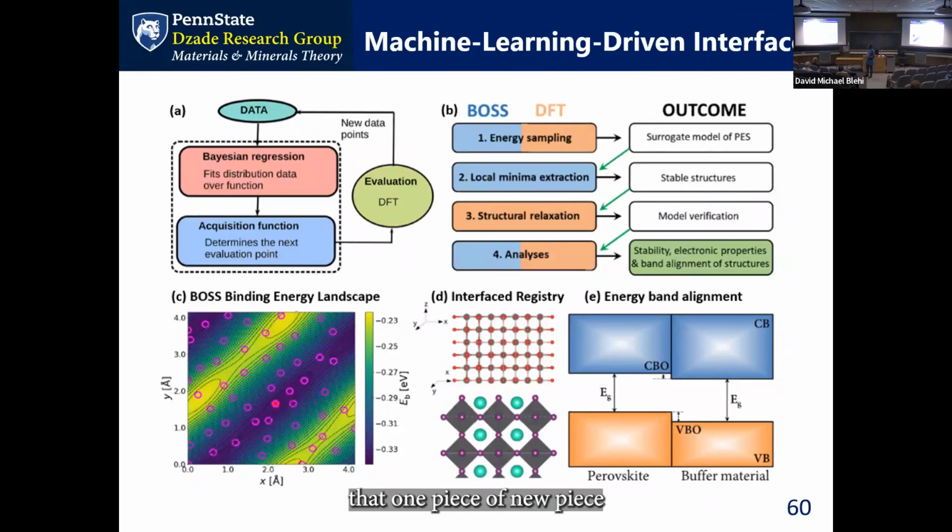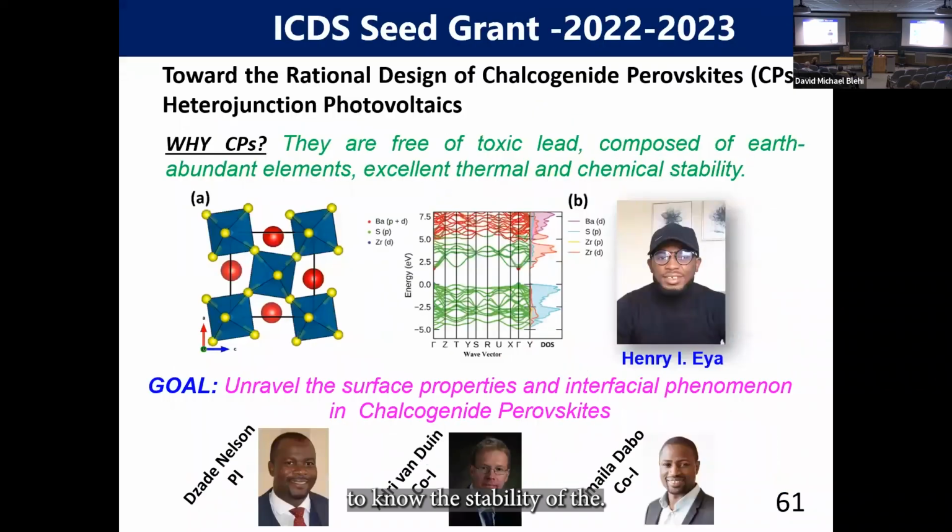One piece of new work we are doing is using machine learning to probe surfaces of this material. So instead of putting one surface like this, we can rotate the surface and find the most optimal configuration. And that's something that, if you want to do it purely with DFT, may be time consuming. So machine learning gives us the freedom to do structure search: I can put one material on top of the next, rotate it in all different possible ways, and find the energetics to know their stability. So one of the seed grants we recently had is probing into that.